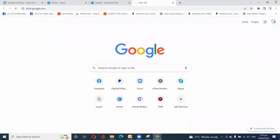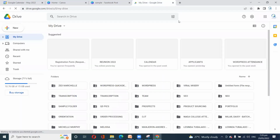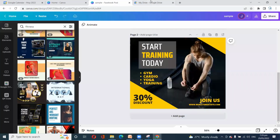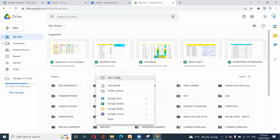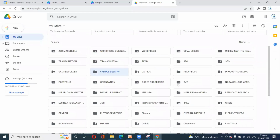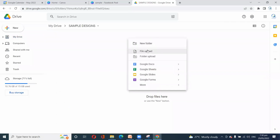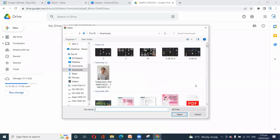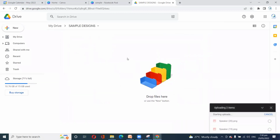So, once you have already the file, i-download mo siya and then you have the file and then you have to log in your email and then you can create a folder here. Just right click and then, for example, that's your sample designs, okay, in Canva. So that's the name of your folder and double click the folder and then upload the file. Okay, upload all samples that you have. Sample ganyan. So that's your samples.